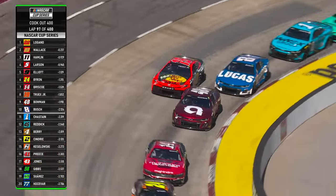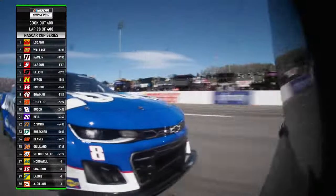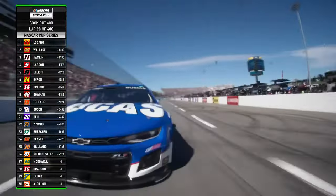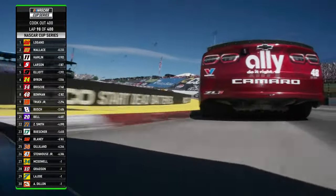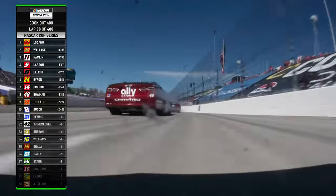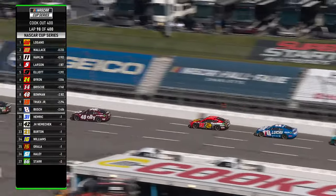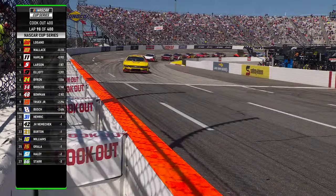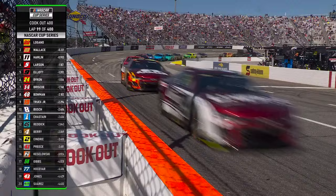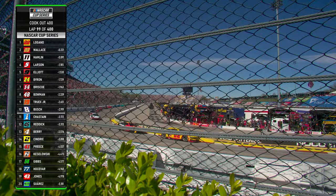Martin Truex up on the outside of Bowman. That's for eighth place, with Kyle Busch right behind, and Truex finds a spot to the inside. Yeah, and it's not something that I ever like to do, but it's something that you have to do here at Martinsville. You have to force yourself down the racetrack when you have a gap. And that's what you saw Martin Truex do right there. And that stacks those lines up and creates opportunities for somebody to get spun out or something to happen. But you have to be aggressive.